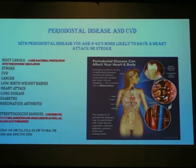So, how much time do we have? Does anybody know? It's 2:52. 2:52, so we have like 8 minutes? Okay, so we'll run through this real quick.